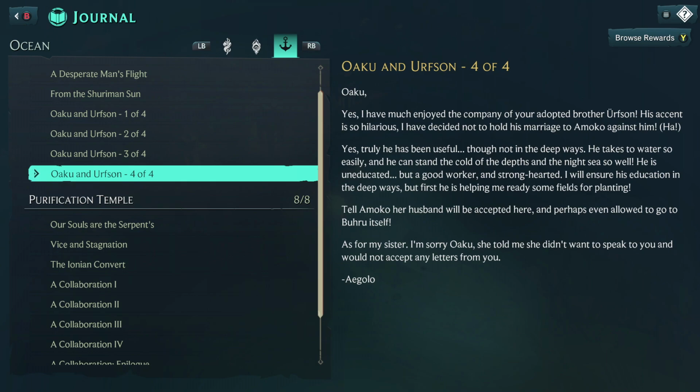But first he is helping me ready some fields for planting. Tell Omoko her husband will be accepted here, and perhaps even allowed to go to Buru itself. As for my sister, I am sorry, Oaku. She told me she didn't want to speak to you and would not accept any letters from you. Signed, Ayoro.